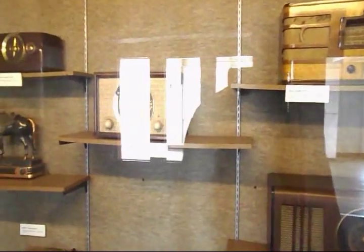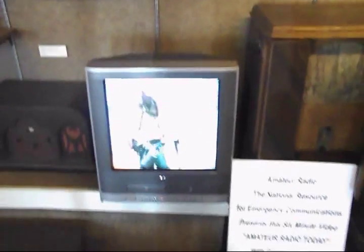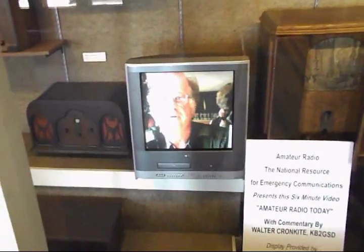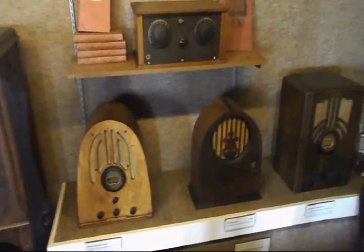The old Zenith A835R there in the background. Got a Philco there on top. And we have a little ham radio video. It's about a 5-minute video, and it just talks about ham radio in general. It's actually a 6-minute video. Just shows the importance of ham radio in times of emergency and the way it's used in communications and things like that. So, old tube, that's cool. Anyway, that's our little museum.